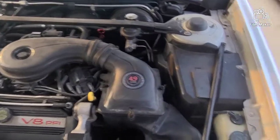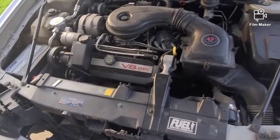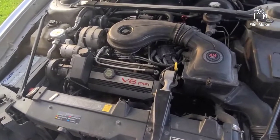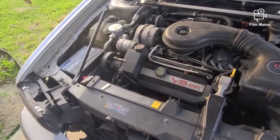That is so crazy. It just shows you how, if these auto manufacturers want to make some quality, they can. I mean, they really stepped up the game a whole lot now. Cars last longer than ever.